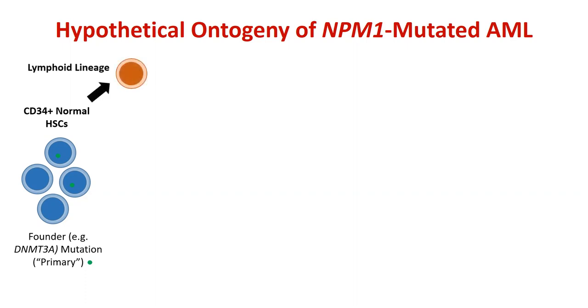Now, lymphoid lineage commitment occurs, but never involves an NPM1 mutation. So NPM1 mutations are never found in the lymphoid compartment. They're really only found in myeloid-committed cells. So, for example, you might have a cell that has undergone a DNMT3A mutation and then acquired a second NPM1 mutation.